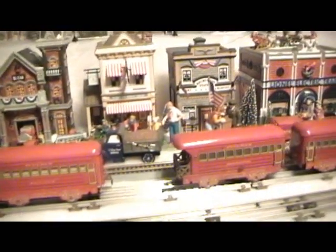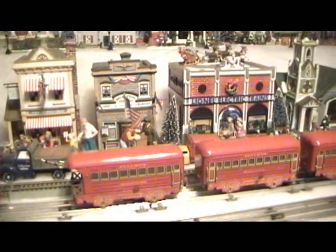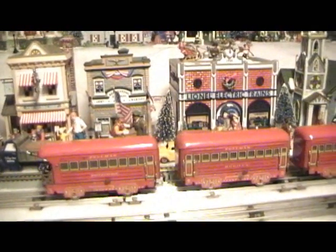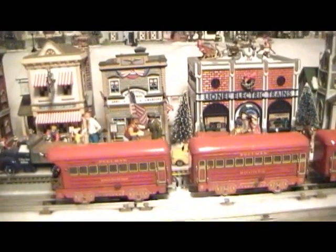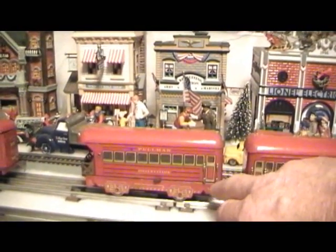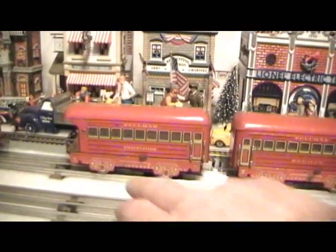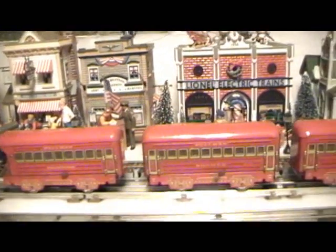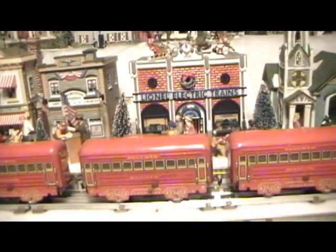And then we'll come down here, and these are again the same lithography, but these are the lighted versions. The windows are punched out. They have the handrails added to the outside, and this is an on-off switch for the light, so you can run it with or without the lights. And again, you've got Pagoda and Montclair.